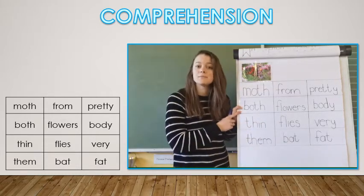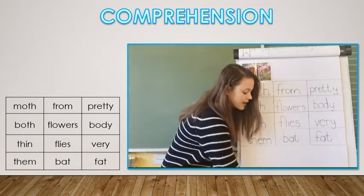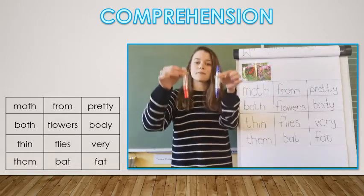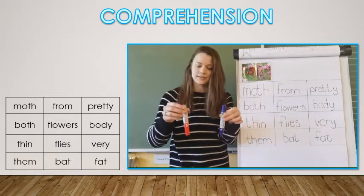Our next word is both. If there are two things that we are talking about, for example, I have two markers and I talk about the markers, I say both markers can write on the board. Both is when you talk about two things.